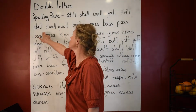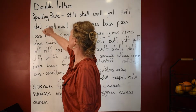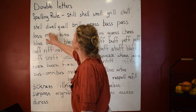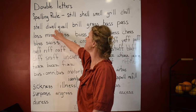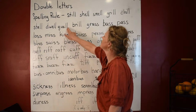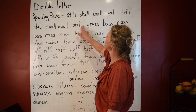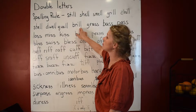Stall, see how this word is following this spelling rule right here. Now, we have one vowel followed by L's. Dwell, we have one vowel followed by an L, so it needs to be doubled. Quell, one vowel followed by an L, they double it. Brill, one vowel followed by an L, it gets doubled.